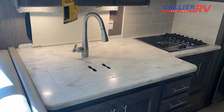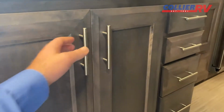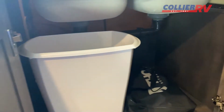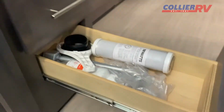And what's nice about having this countertop so deep is that you, of course, correspondingly get really deep drawers and a wonderful amount of storage back through here. So you can actually fit a trash can and recycling, and then look at the depth of these drawers.